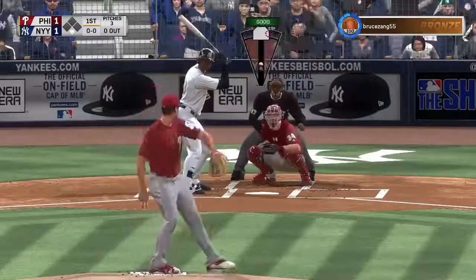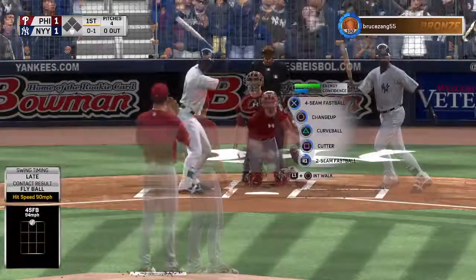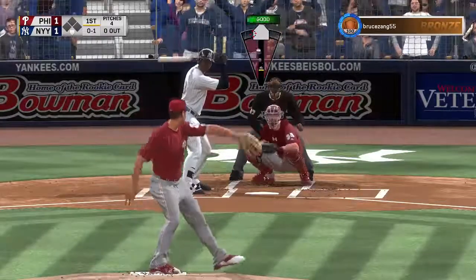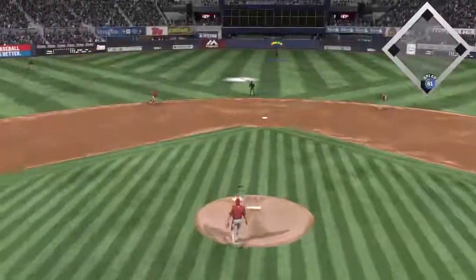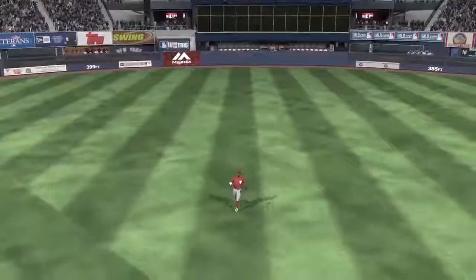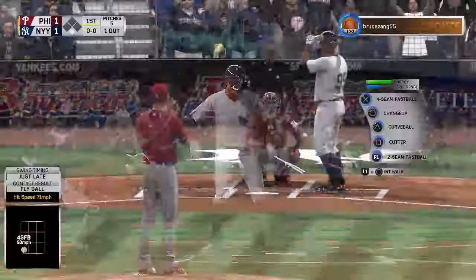Here's Didi Gregorius. Into the windup and the pitch. Squared that one up just a little late. Man, he's flirting with danger. He gave up a home run on that very same pitch. And this time he comes right back with it in another dangerous location. He better be careful. And this is hauled in on the run for the out. And he had a lot of ground to cover to get to that one.